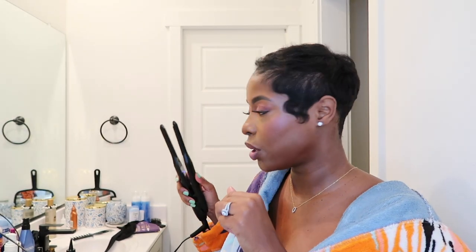So these are the flat irons I use. They are super tiny. Yeah, there you go, you can see. So I'm just gonna go through and put a few curls. My hair is curled, but I like it to look a little more textured. So I'm gonna put a few little curls and then I'm gonna use a little bit of hairspray.